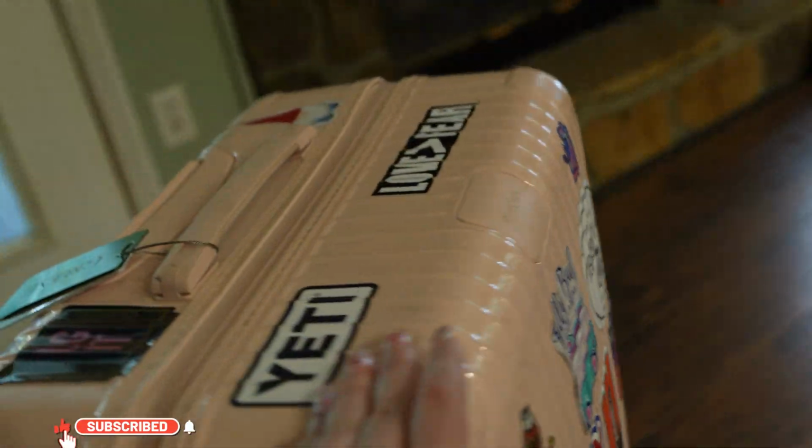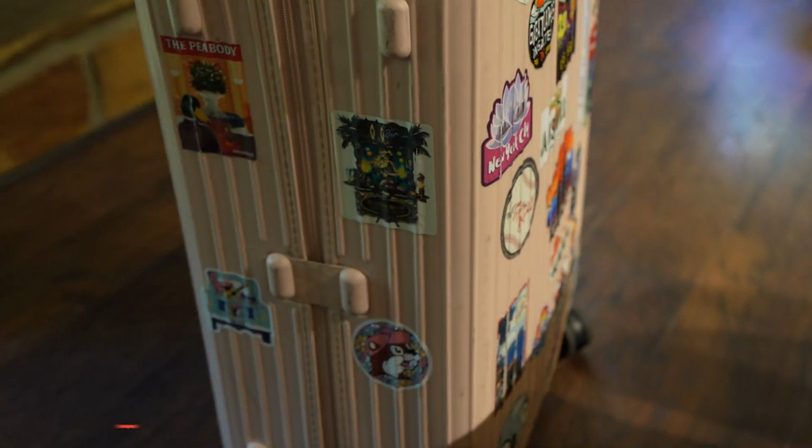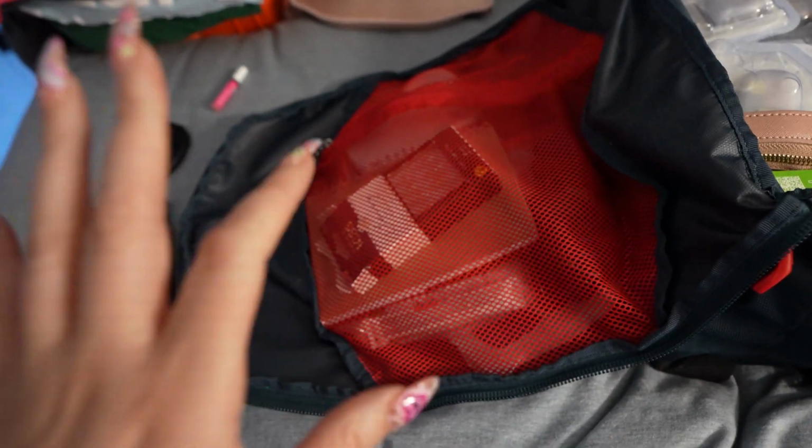So many stickers. Been a lot of places. Alright, let's go pack the big bag. Made it to part 1 of the big bag.